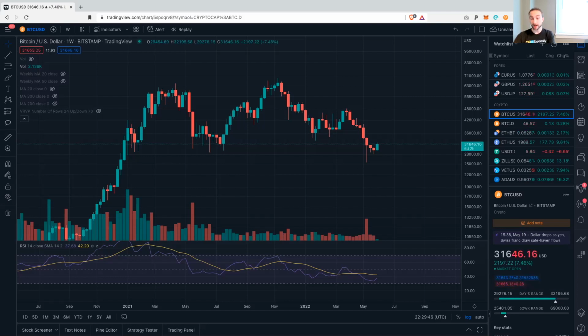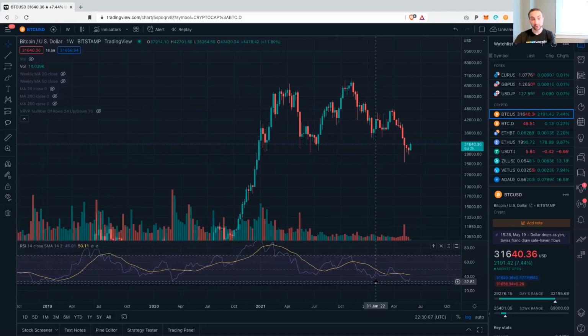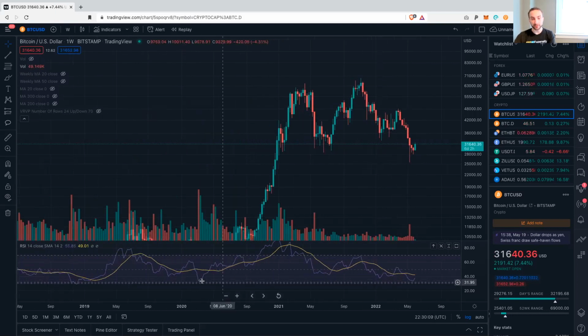If the bottom is in, that's a big if still, and I'm not predicting that it is, but if the bottom is in on this wick all the way down to 25K a couple of weeks ago, then what we would have seen is that the weekly RSI bounced right off the same level that it bottomed at back in March of 2020, right about 33.